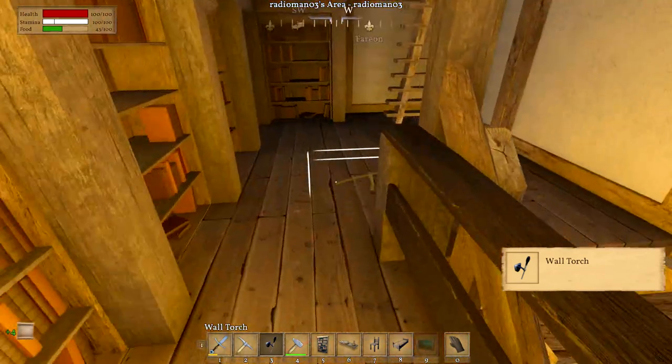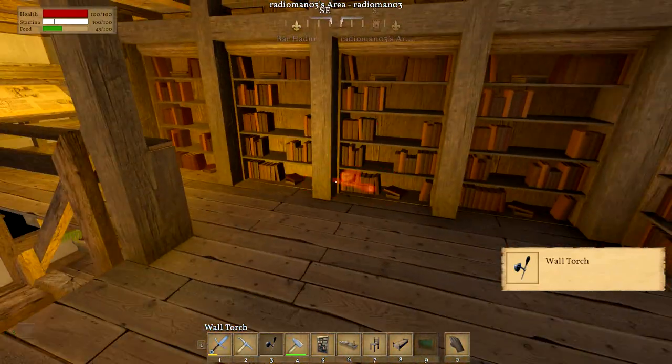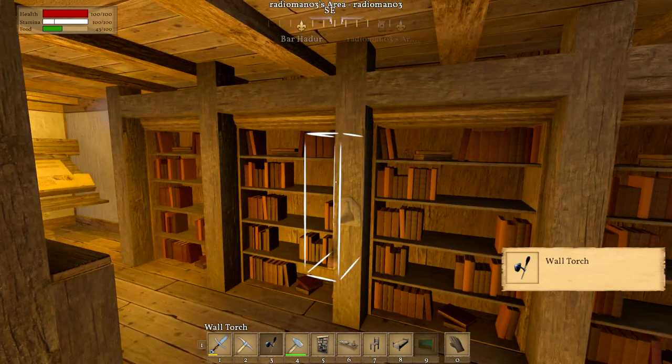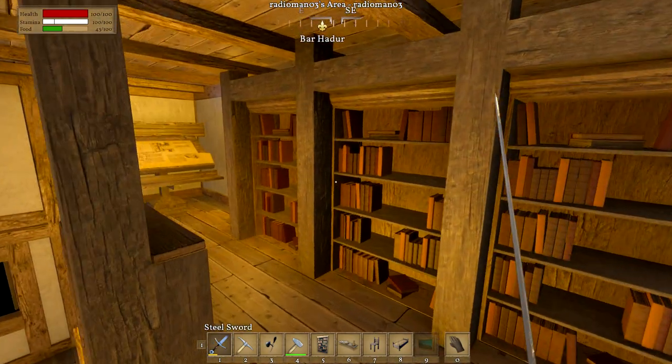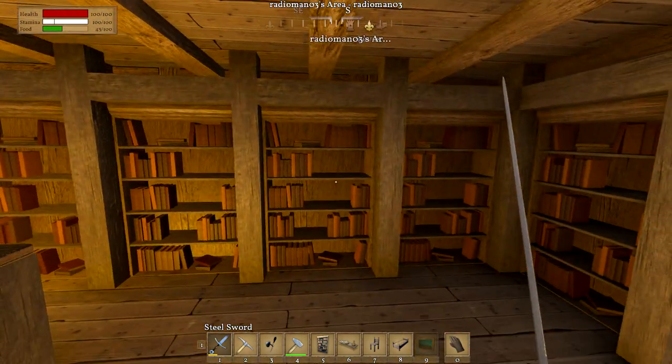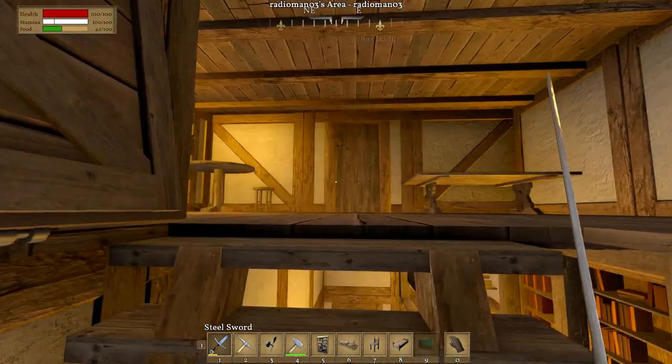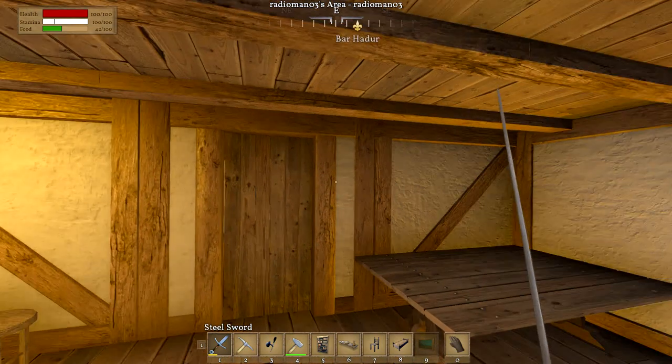Okay. So now we have our scrolls, and I've got a bunch of scrolls on us, but this is our initial library downstairs. This would be the library that most everyone would be allowed to come to and take a look at. But upstairs, this is where the good stuff is. Yeah, the good stuff is up here.